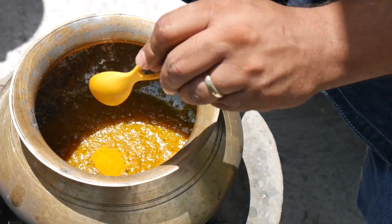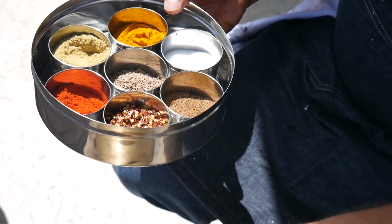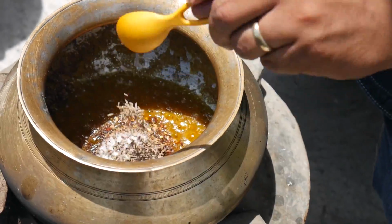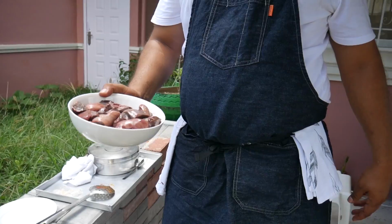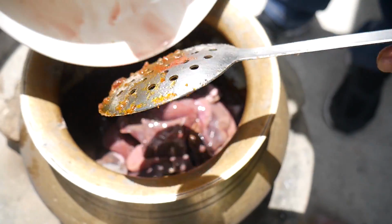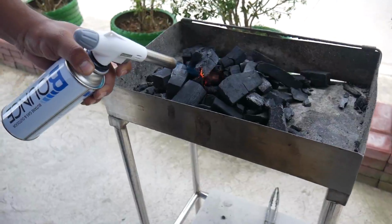Half teaspoon of turmeric, 1 teaspoon of coriander, 1 teaspoon of red chili powder, 1 teaspoon of chili flakes, 1 teaspoon of garam masala, half teaspoon of salt, 1 whole teaspoon of cumin seeds. So really have to mix it well. It's kind of like darker brown color right now. So now is the time when we're gonna add the goat liver and kidneys. There they go. Give it a very good mix, but make sure that you don't smash the meat here.